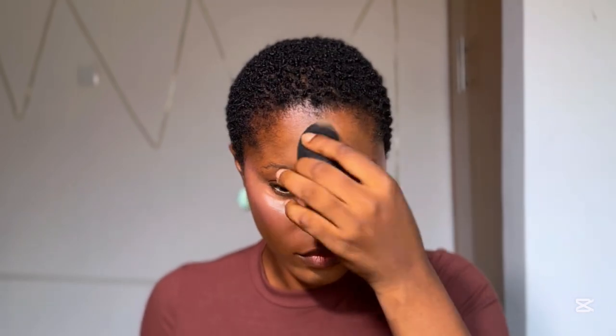My nose. I'm going to be setting my under eye, and to set my under eye, I'm making use of my powder palette.